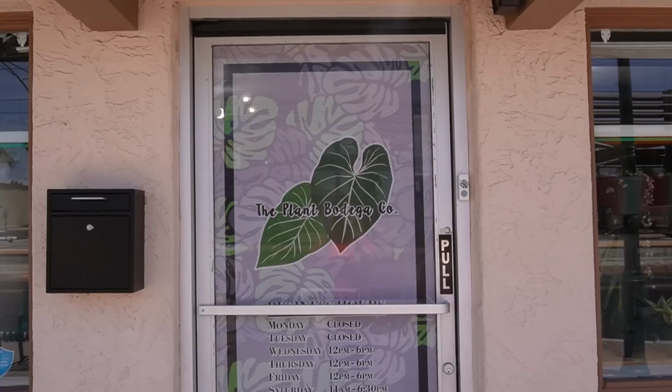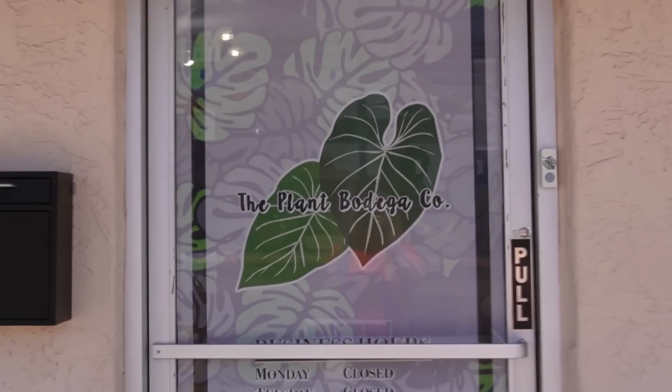Today I have an extra special treat for you. I'm bringing you to the Plant Bodega, which is located here in Arizona, in Mesa. It is where the sagebrush actually used to be, but in my opinion, they took what the sagebrush did and they ran with it. Everything here is so nice. The shelves are wonderful, and all the plants are so easily presentable. Rare cactus, rare philodendron, anthurium, they have everything. They also have common plants as well, but this is definitely more of a specialty rare tropical shop.